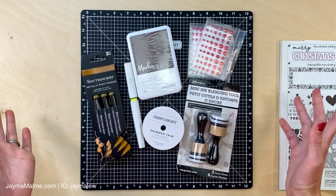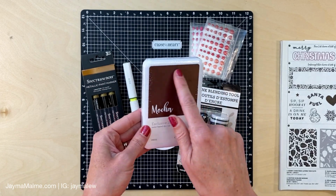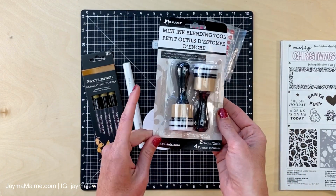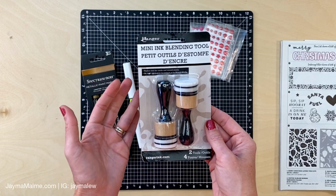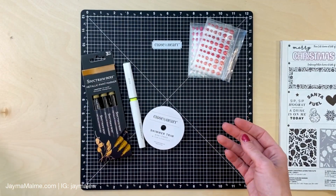Just a few more odds and ends. I picked up a Mocha Ink Pad because for some reason I didn't have this color already, and it's going to go with a lot of the new collections. I got more blending brushes, not super fun, but I'm slowly trying to collect more of the handles so I don't have to always switch out the foam pieces when I'm doing ink blending. So whenever I can, I just add one of these packages to my order.